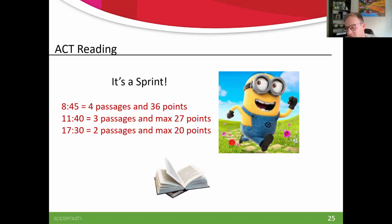And then again, if we're lower scoring and time is an issue and we just can't get to everything, well, then we just expand it, take 17 and a half minutes, do just 2 of the passages very thoroughly and nail them, and then we just guess. Right, that is test taking strategy 101. You can't treat this like a normal test where you have to be perfect, or a perfectionist. We don't have time for that. Just got to be better than the person next to you.